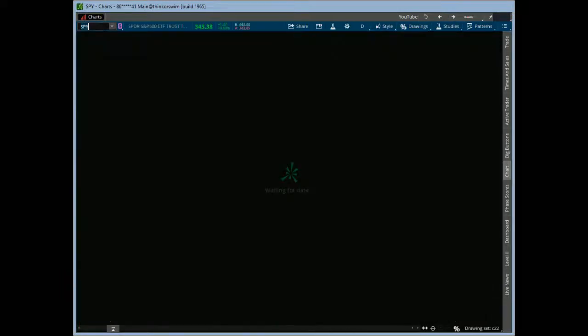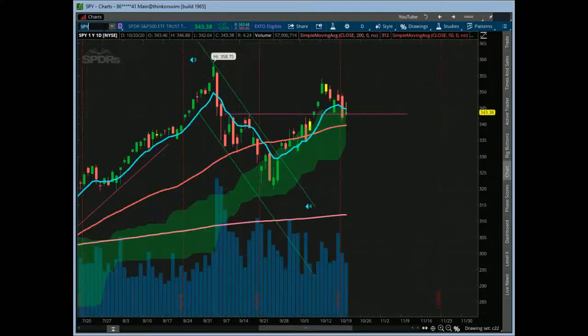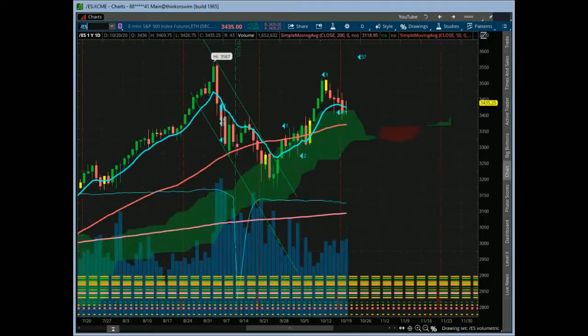But we got some great intraday trades on the ES using our levels. We'll take a look at that in a little bit. The S&P was an inside day today with decreasing volume, so really not a lot of volume relative to the last 2 days. We'll see how it goes from there.